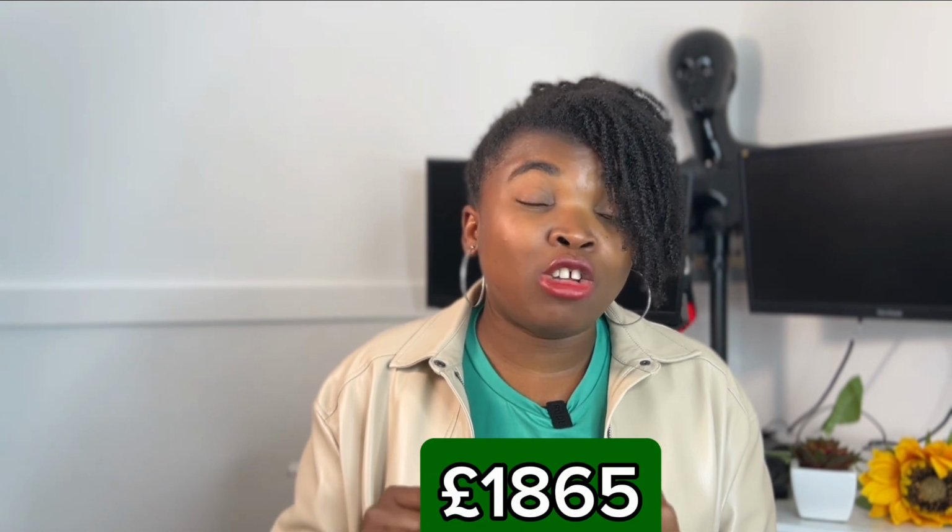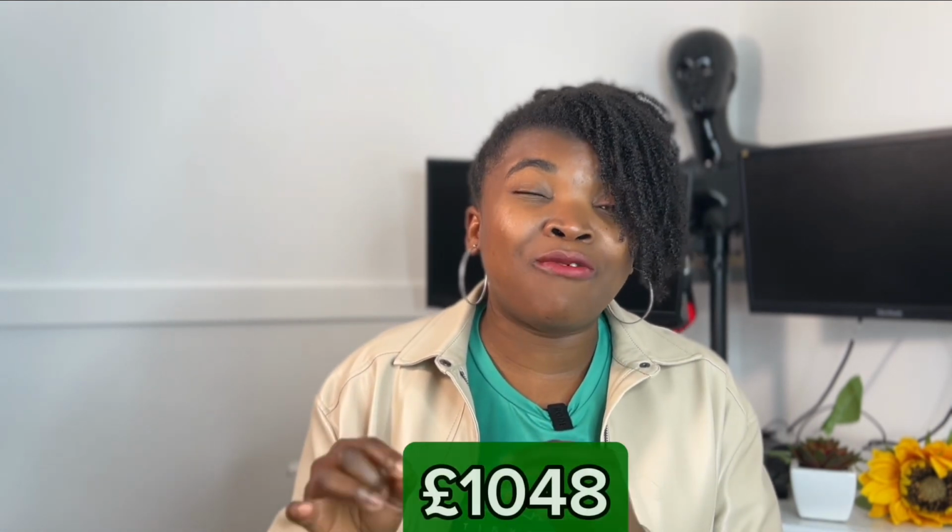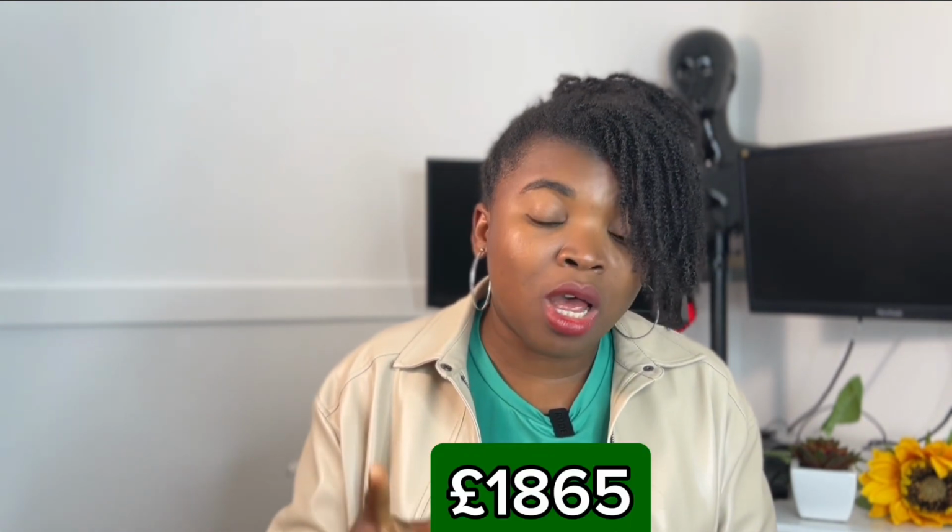Now, how much does it cost for you to submit a visa application under the family visa route? How much it costs depends on who you are joining and how you apply. Cost if joining your partner, parent or child is £1,865 from outside the UK, and it is £1,048 if you're applying in the UK. Now the next one is cost for each dependent added to your application. So if you add one person, it is £1,865 for outside the UK, and it is £1,048 for each person if you're applying from within the UK. So you can see the cost. You have to sit down and do your calculation depending on how big your family is and know how much it's going to cost you.